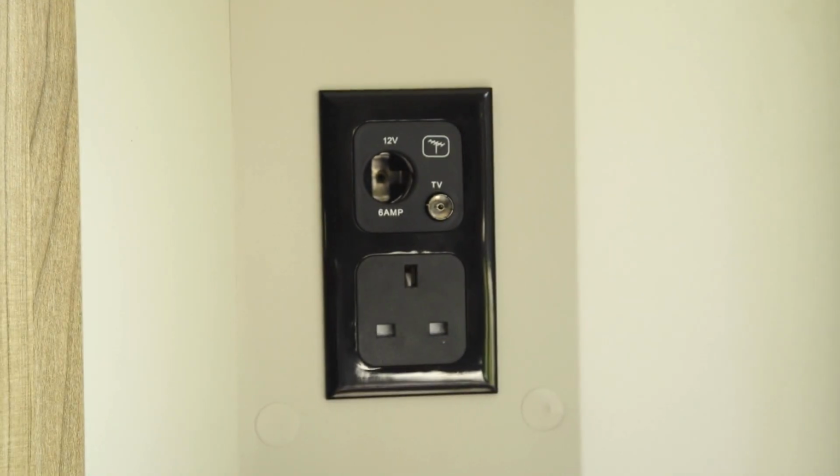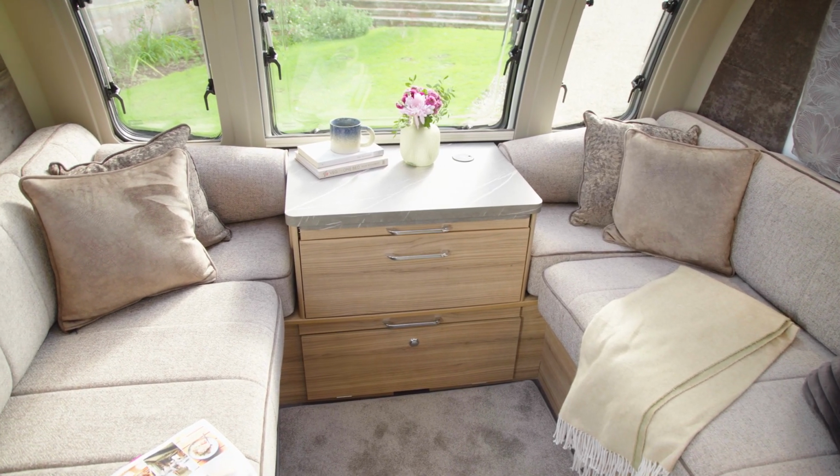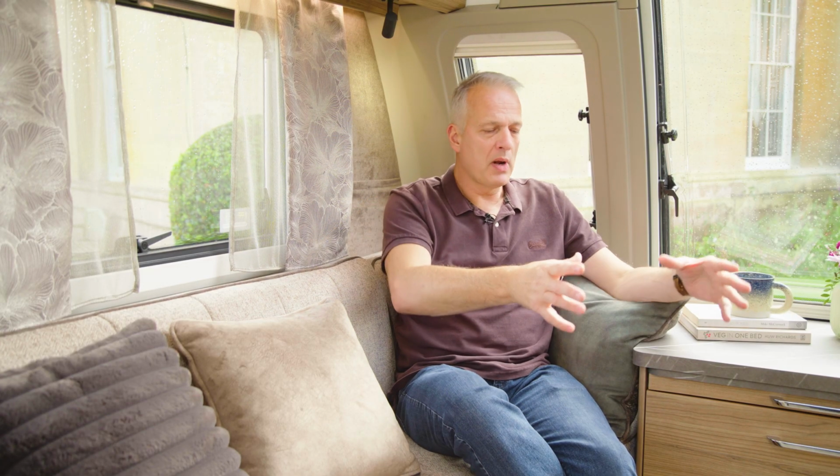To the right of the door opposite the kitchen is a TV point, so it's a great place to sit here and relax. And it's worth noting that as the Sintra is on an 8-foot wide body shell, it gives you so much more room in the lounge area here. So if you are taking advantage of those stain-free upholstery options, plenty of room in the centre for your dog's bed.